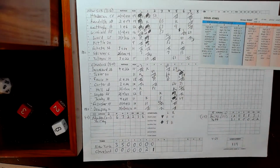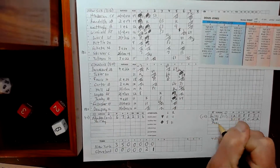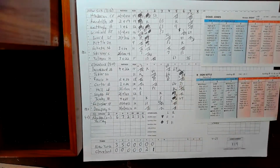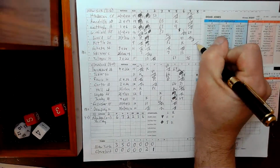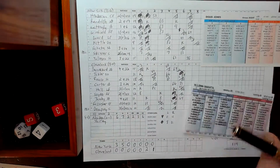Doug Jones. He will pitch the 8th inning, and he'll be facing Kittle, Sakata, and Skinner. Yankees not interested in making any changes since they are ahead 8-3. That's a 4-8, and Doug Jones is going to give up a single on the 4-8 to Kittle. And for the Yankees, that is hit number 16. Brings up Sakata.